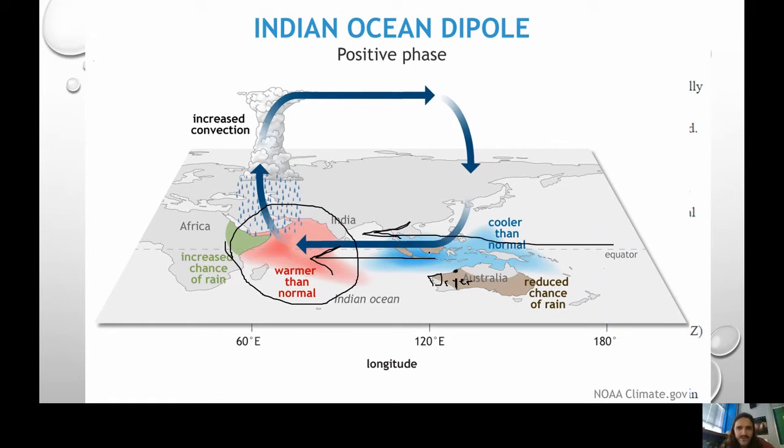The winds are blowing across and blowing the warm water over here. You know, it kind of begs the question, what if we have a La Nina and an Indian Ocean dipole at the same time? So you have warm water pooling up here, but then it's blowing even across. Does it kind of balance out or does it just continue piling up over there? These different ocean climate events do kind of play off of each other.